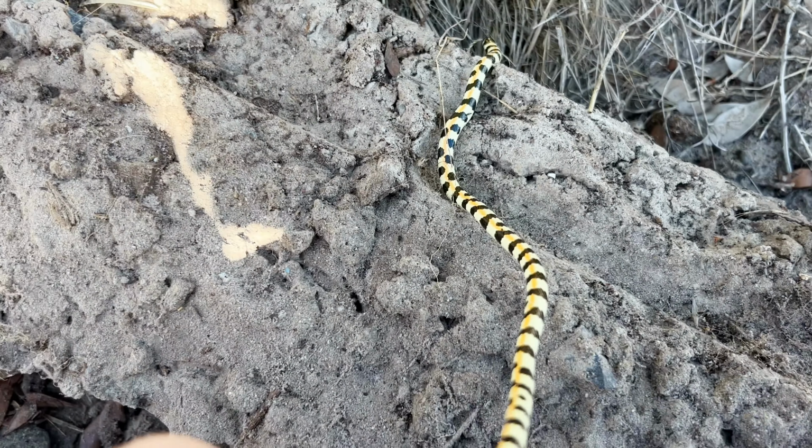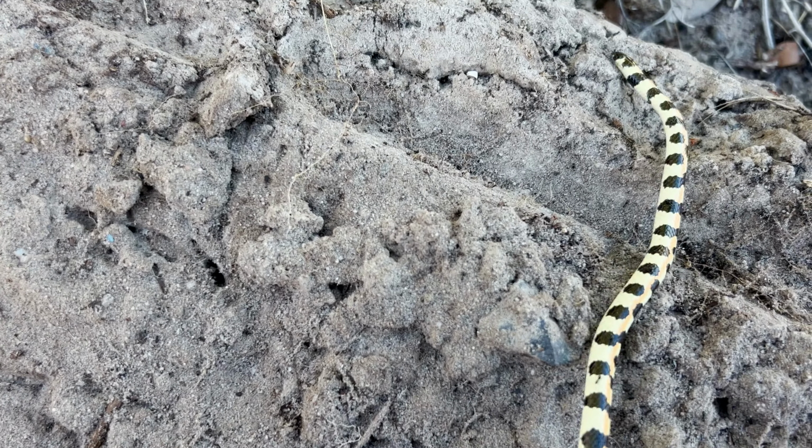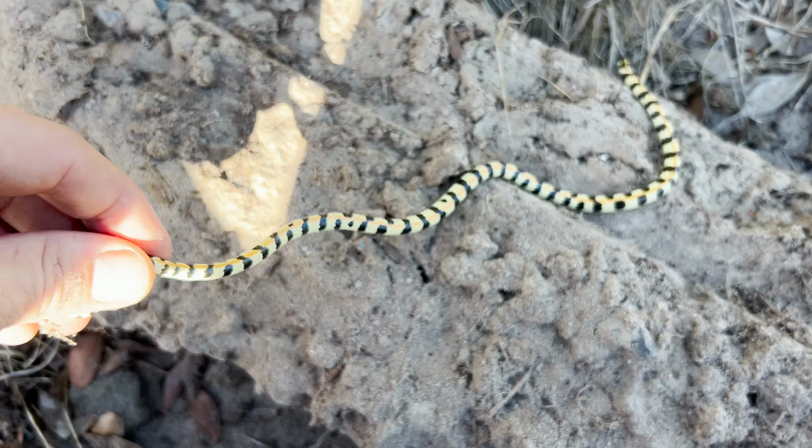Wow, I just put the other one in my pocket to get some photographs. Oh, we just flipped another one. Insane. Let me grab him quickly. Wow, this one is much, much different in color to the other. You can see, if I zoom out, just how pale this animal is. This thing is phenomenal. Yeah, these are going to photograph really, really well.